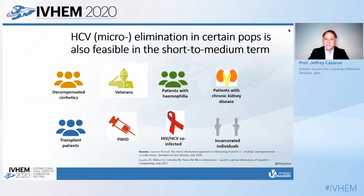Now, back in 2017, when I presented the EASL International Liver Foundation's concept of micro-elimination, we didn't think about including migrants in that population. So here you see the different populations that we prioritized, everyone from decompensated cirrhotics to patients with hemophilia, CKD, transplant patients, people who inject drugs. Of all of those populations, of course, some will be migrants, but I would add particularly a new box here for migrant populations. And then within that migrant population, we need to further think about or break down micro-elimination to the particular migrant populations where there's a high prevalence of hepatitis B or C in the country or in the region.